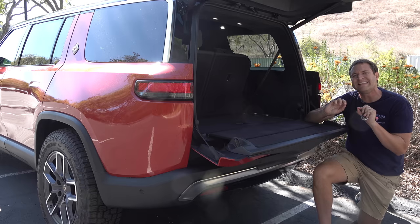Not a huge third row, but it's there. Children will sit in it and they will be fine. Nothing especially exciting in the third row. You do have a couple climate vents back there, which is nice. You also have a couple cup holders back there, which is nice.